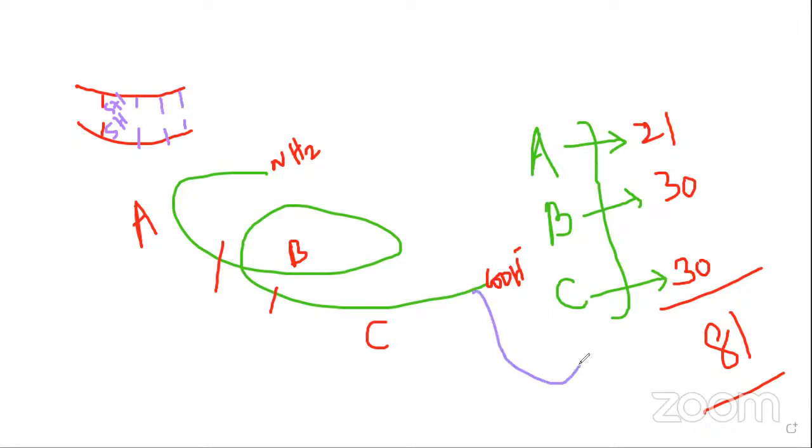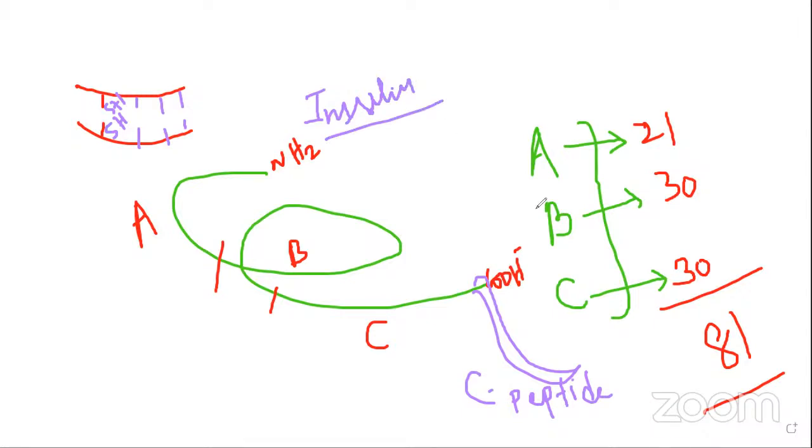Another one is an extra peptide chain, the C peptide, present at the end. It is nothing but an extension of the amino acid sequence. This is the structure of insulin. Insulin contains 3 chains: A chain, B chain, C chain. The corresponding amino acids are there, connected with disulfide bonds.